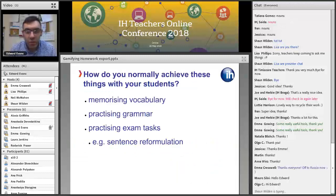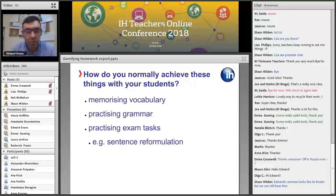First, I've got a question for you, which is, how do you normally achieve these things with your students? Memorizing vocabulary, practicing grammar, practicing exam tasks, and I've got an example there.